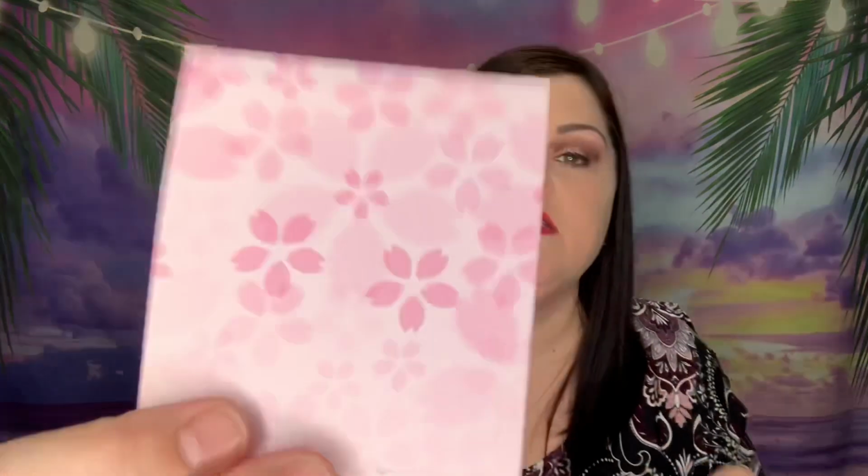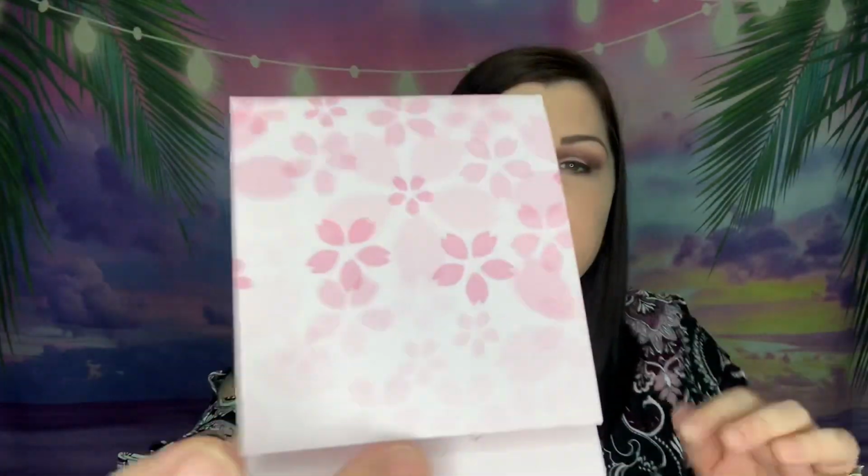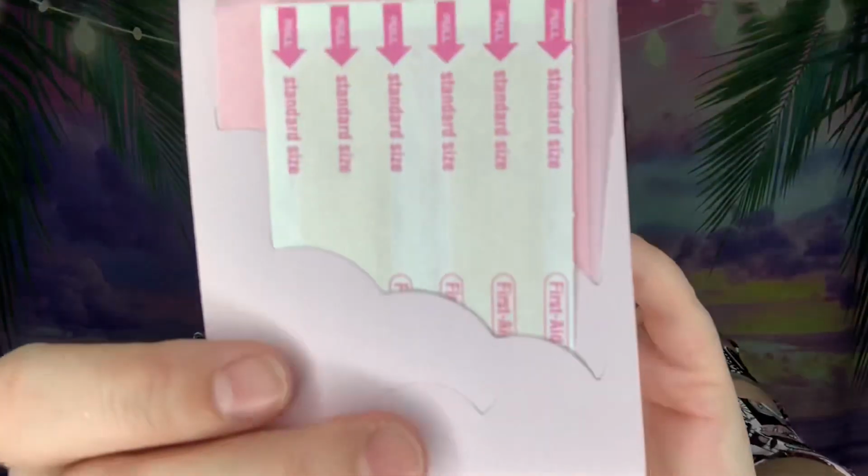This looks like Band-Aids. What is this? Let's see. Paper and bandage set. So here's the outside. It has these really pretty flowers. And then the inside has Band-Aids and looks like tissue paper. Okay, what do we do with this?